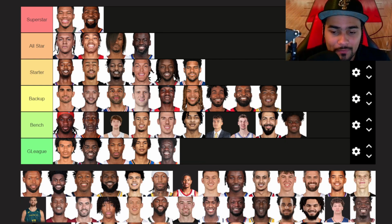Taylor Hendricks is going to go back bench tier. Very excited to see what his role is going to be this year with Utah. Now, hopefully, he'll get full playing time after last year. Didn't really play till the second half of the season.